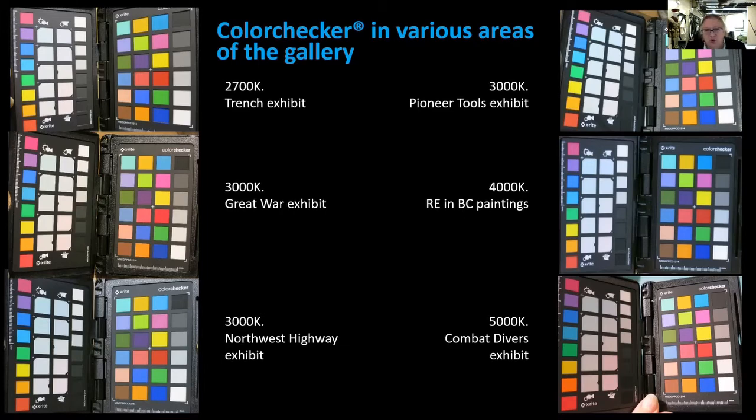Across from it in the Pioneer Tools, the Great War exhibit, and below the Great War exhibit on the Northwest Highway, you can see that those middle tones of the 3000K give you good light color rendering. You can still see a lot of the different types of shading in the white. It becomes a little clearer than in the smaller ones. Then when you get into the higher levels of color temperature, this one here, the RE and BC paintings, that's that first rather blue gallery that we walked through, it's really the blue tones and the red that stand out. Again, this picture was taken in a bit of a hot spot, so the lux is a bit higher.